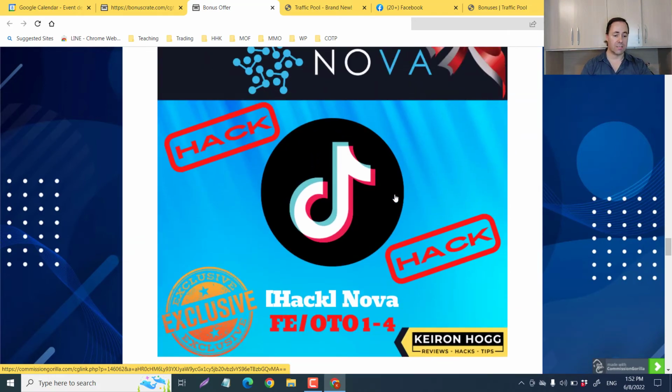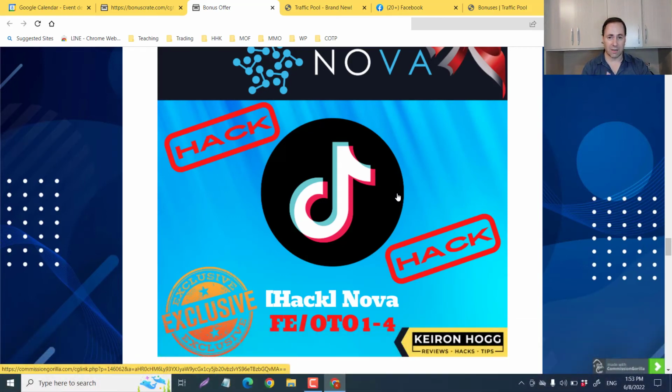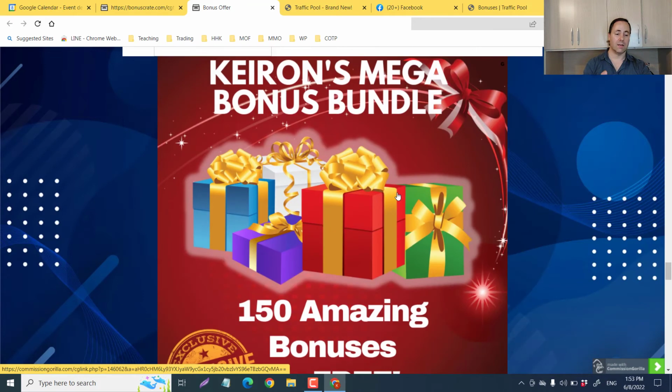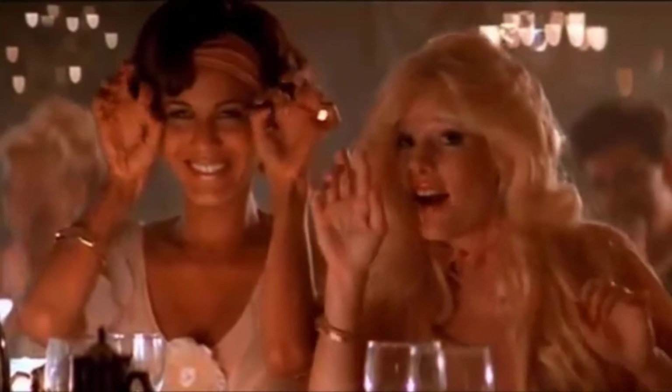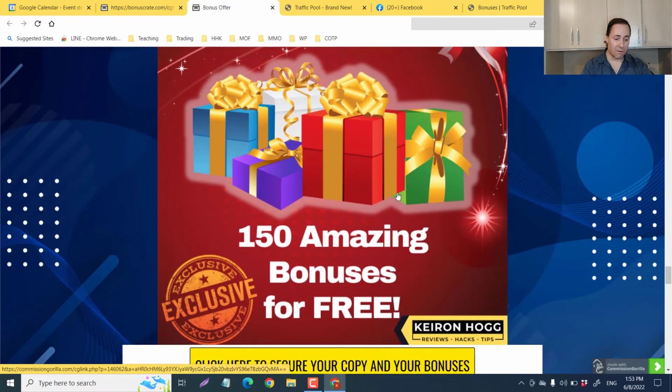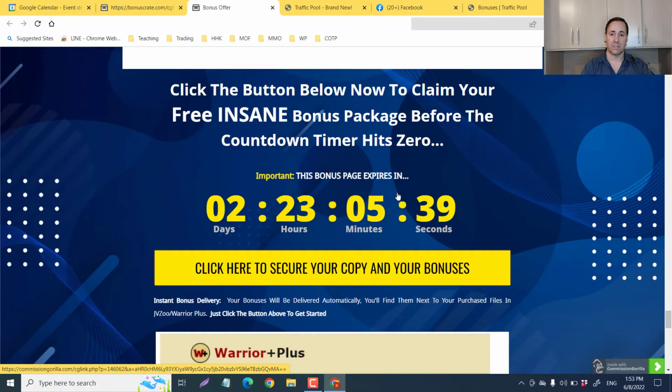And guys, if you wanna get your message out to TikTok, I have the front end, OTO 1, 2, 3, and 4 of Nova, all related to TikTok, the fastest growing social platform in the world. And it's gonna show you how you can bypass all the expensive advertising that TikTok demands. And guys, my mega bonus bundle of 150 bonuses for free. That's right, guys, all for you, just for saying thank you for using my link. And we're gonna check out the vendor bonuses in just a moment.